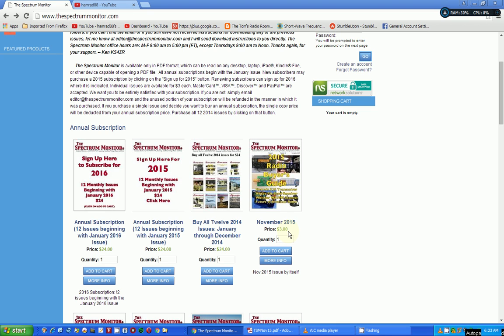You register, I guess you give them a credit card number, and then they will send you a link to be able to download immediately the issue that you paid for. And you can get back issues if you want to. You can look through their catalog of back issues. Or you can get a yearly subscription for $24. So then it's only $2 an issue instead of $3 an issue.